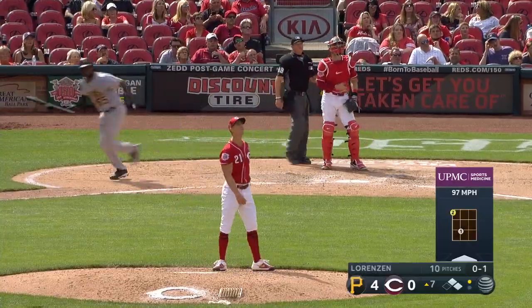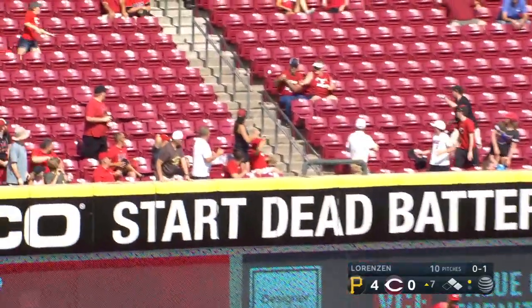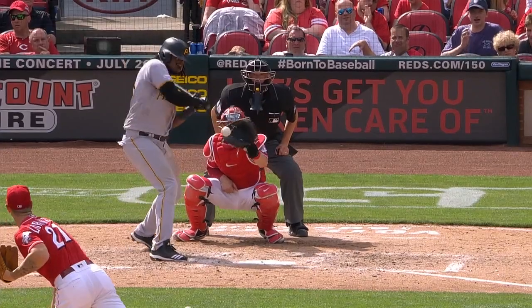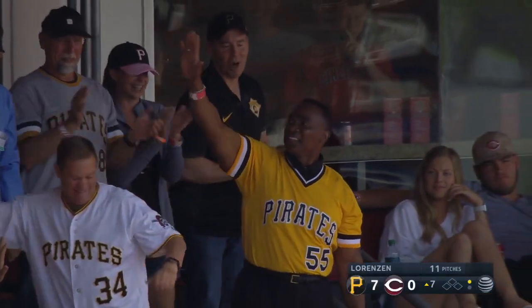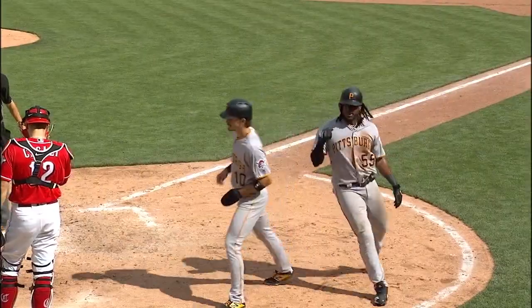Hit in the air to left. Going back is Winker to the warning track, approaching the wall. And it is an opposite field home run for Josh Bell. A 3-run dinger, a bell ringer in Cincinnati. Number 18 for Bell. Give him 51 ribeyes and give the Pirates a 7-0 lead in the 7th in Cincinnati.